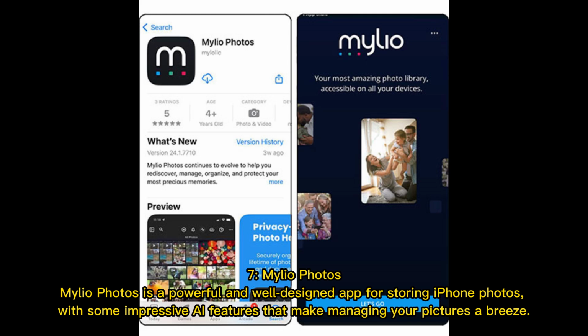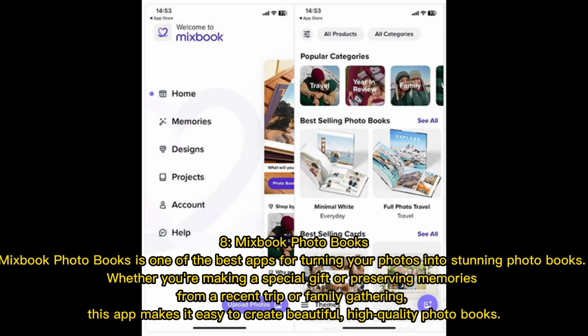Mylio Photos is a powerful and well-designed app for storing iPhone photos, with some impressive AI features that make managing your pictures a breeze. 8. Mixbook Photobooks. Mixbook Photobooks is one of the best apps for turning your photos into stunning photo books.